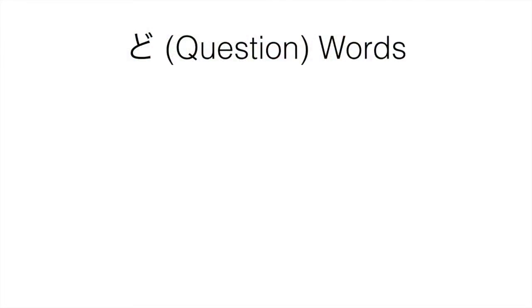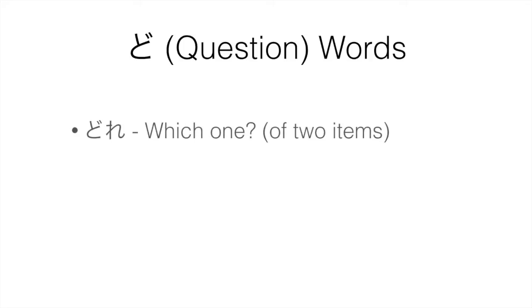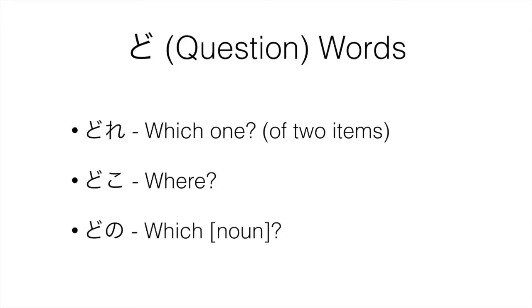Now, in each of our previous examples, we used ko, so, and do to point to objects near the speaker, near the listener, and distant from both. The words that begin with do are the question words. The word dore can be used to ask which one when you have two items. The word doko, as we saw in the previous example, can be used to ask where an object is. And the word dono can be used similar to the other words in its group, kono, sono, and ano, immediately preceding a noun, to ask which named item one is referring to.